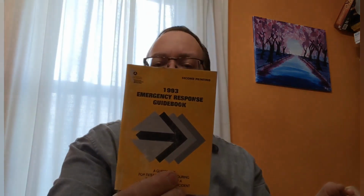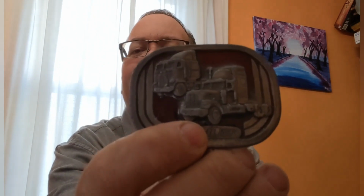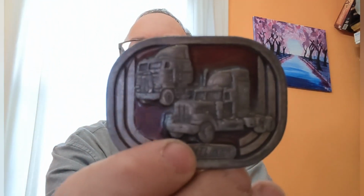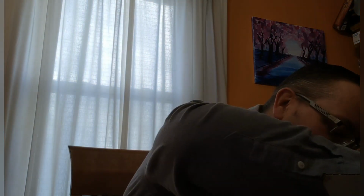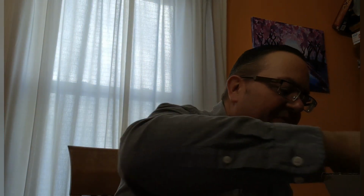Emergency Response Guide, 1993. Here comes some real cool stuff. Oh, wow. A buckle. A nice Freightliner buckle. Look at that. I've never seen that one before. That's awesome. Two buckles. Oh, wait, another buckle. Rally lights. That's awesome. I actually have one of these. I don't know where it is. Now I got another one. Super. All right, here comes some real good stuff, okay?